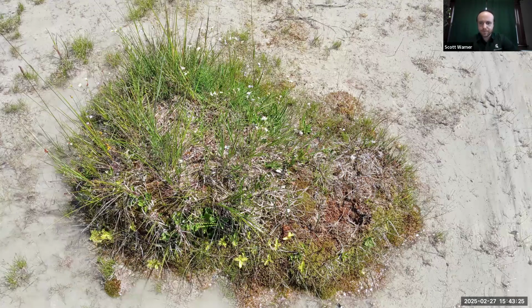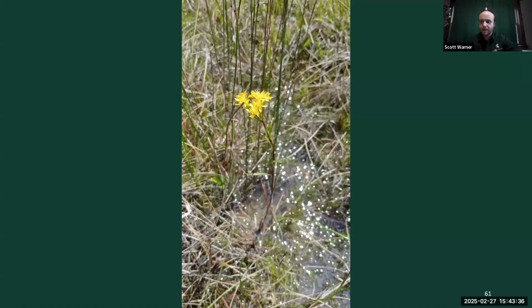And we can also see some other conservative fen plants here. This looks like Triantha glutinosa, and this looks like Parnassia glauca. Very nice hummocks. This one is the federal and state threatened Houghton's goldenrod, Solidago houghtoniana. So just a really cool site.